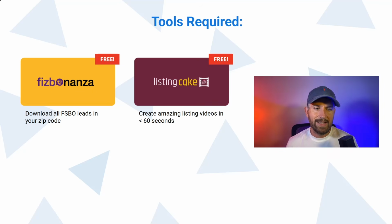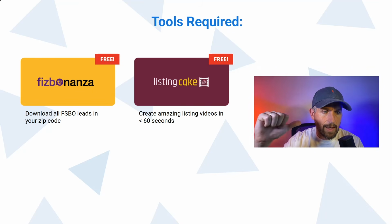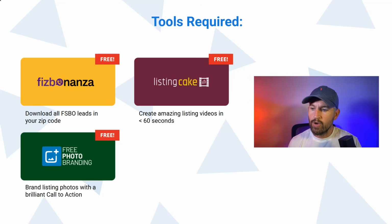Next, you're going to need Listing Cake. Listing Cake is another free app that we built. It allows you to create amazing listing videos in under 60 seconds. And you'll understand later why you need it when I begin to unpack the strategy itself. But this app is going to make you look like a pro movie producer, even if you know nothing about video editing like me, right? Then you're going to need Photo Brand or free photo branding. It's a really simple app, allows you to brand listing photos with a brilliant call to action.